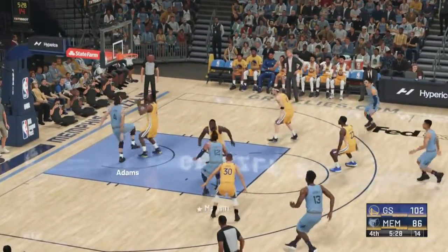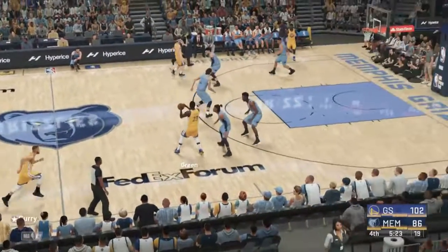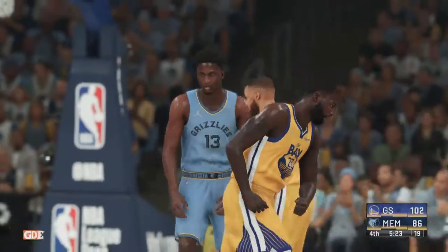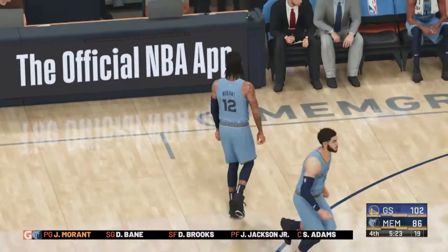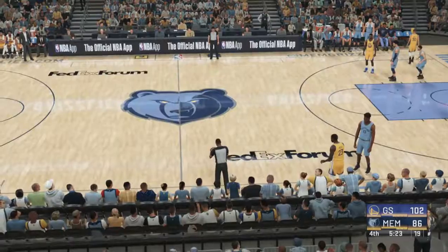Morant, the pass to Adams. Oh, it's blocked! It deflects off the backboard. Green with the ball. Guarded by Morant. And it's Ja Morant with the foul. That'll be a second foul of the game. And the Grizzlies making a change here. Jones has checked in. Tyus Jones!